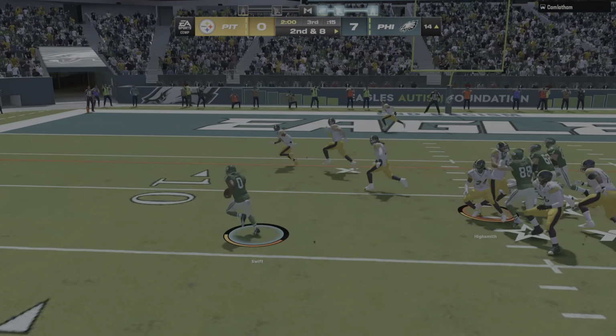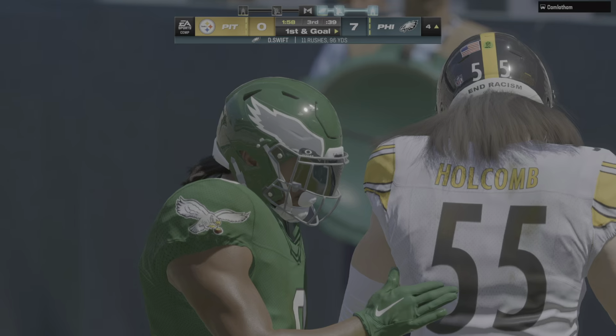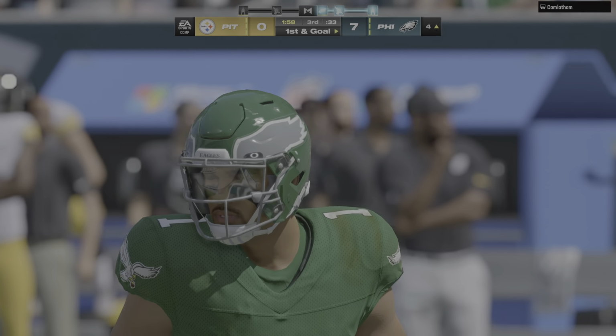Back to the running game with Swift. And he's down inside the 5 at the 4 before he's out of bounds. It's a 10-yard gain there, and it sets him up now first and goal.